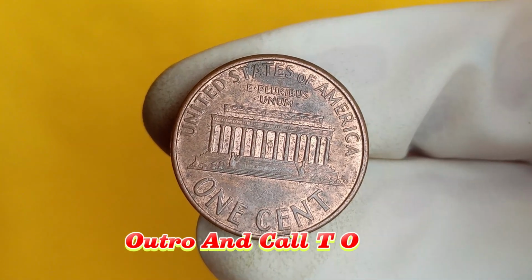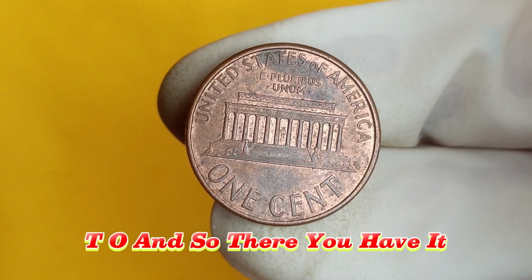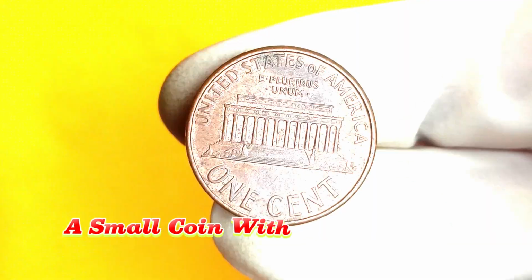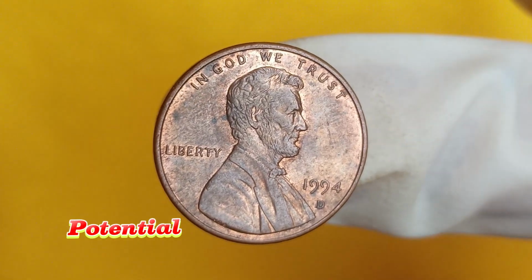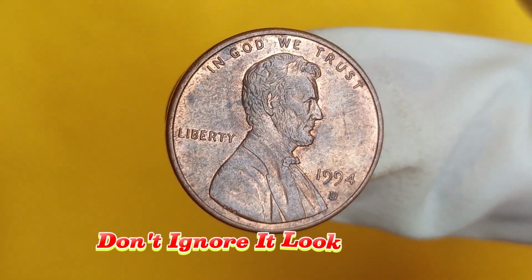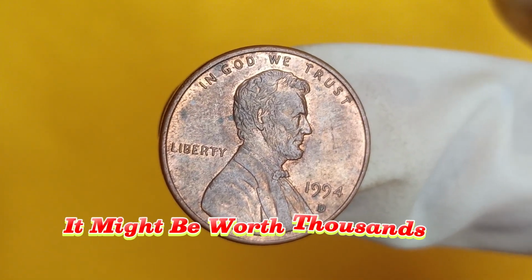Outro and call to action. And so there you have it, the story of the 1989 D Rare Lincoln penny, a small coin with a big history and even bigger value potential. Next time you see an old penny, don't ignore it. Look closely, it might be worth thousands of dollars.